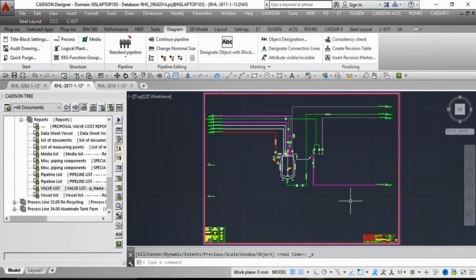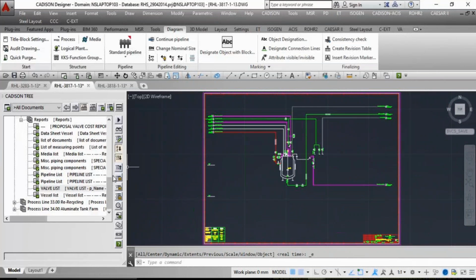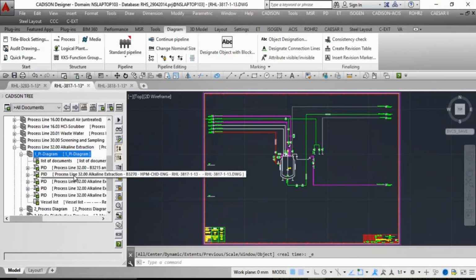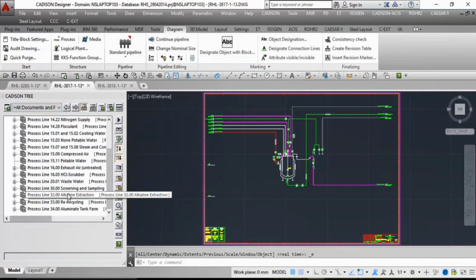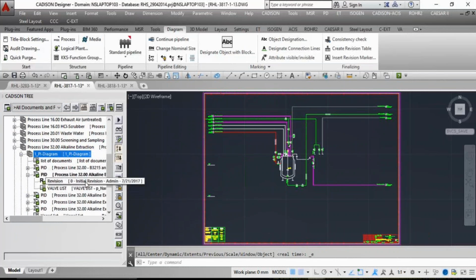So how do I verify my drawing is revised or not? If I go to my documents, all documents in the CADISON tree, if I filter based upon all documents and revisions, and once again I go to my P&ID drawing in my CADISON tree, we will have a revision of your drawing with the description also, that is the initial revision, who has done this revision, as well as the date.